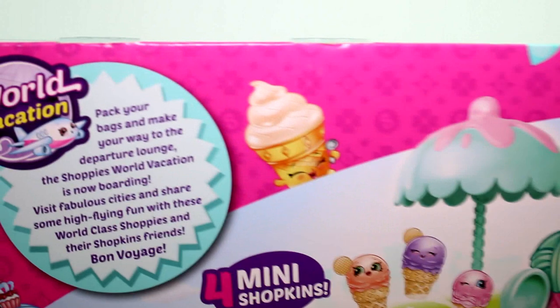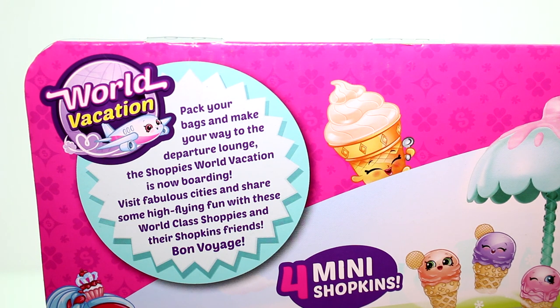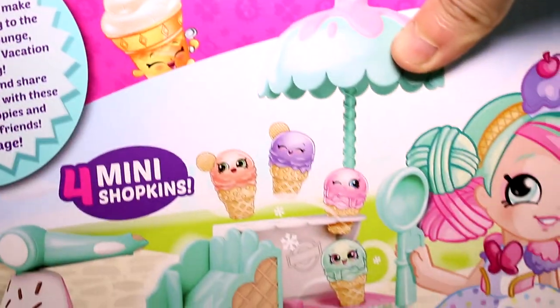And then over here it says, "Pack your bags and make your way to the departure lounge. The Shoppies World Vacation is now boarding. Visit fabulous cities and share some high-flying fun with these world-class Shoppies and their Shopkins friends. Bon voyage." And then there's the four mini Shopkins art. There's her art. And then here's the two exclusives.